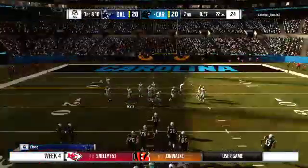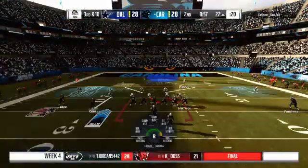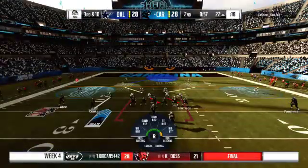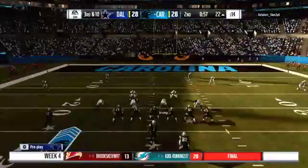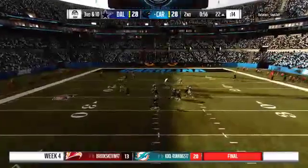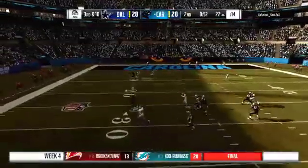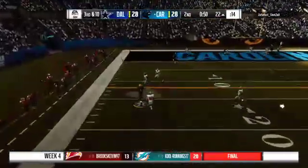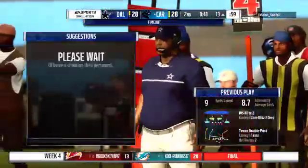But if you don't pick up the first down, guess what? You're likely going to have to. Now they face a 3rd and 10 after back-to-back incompletions. From the gun, Newton, dancing to his left. He may try and run back. And they'll bring him down at the 13-yard line.